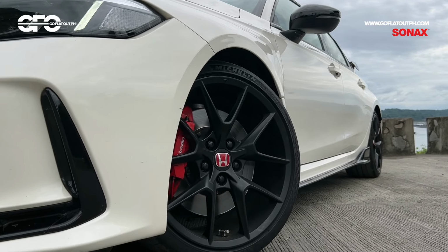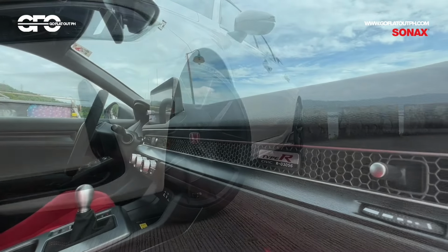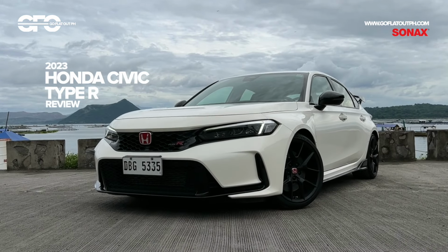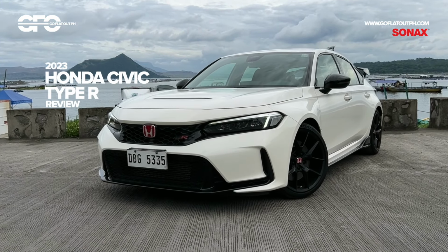It's not gonna reinvent the front-wheel drive hot hatch, because if you're already the best, the toughest competition you'll ever face is simply yourself.